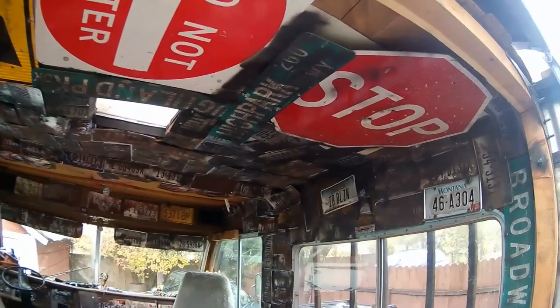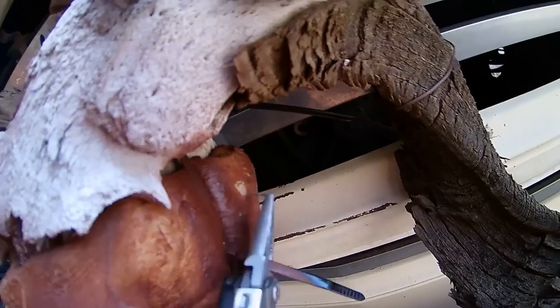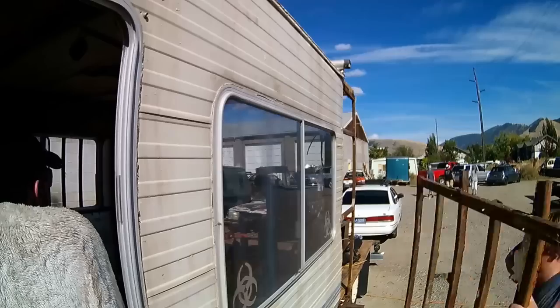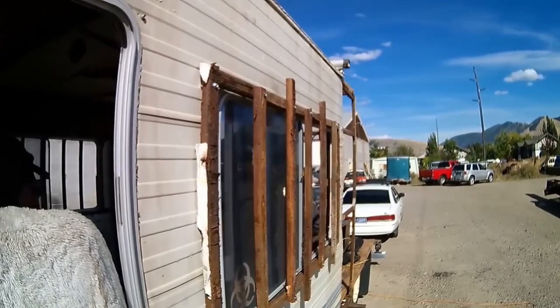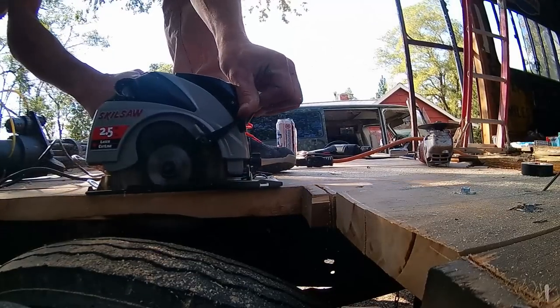So I was in charge of making the inside of the camper look more apocalyptic, so we decided to use some street signs and license plates, of course all the skulls and horns we could find, and then window armor on the outside. And while I was doing the important stuff, Wayne was working on cutting some wheel wells out of the wood so that the tires wouldn't rub.